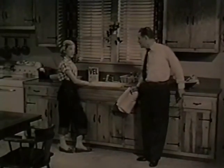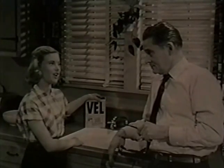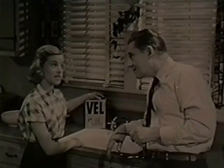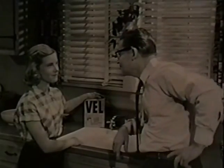Give you a hand, sweetie? No, thanks, Pop. I just soak and rinse the dishes. We use Bell. Mother says Bell makes the dishes shine without washing or wiping. If food sticks, we flick it off. It's terrific. Yeah? And what does it do to Mother's hands? Mother says there's no detergent burn to hands with Bell. And what's detergent burn, you walking information booth?